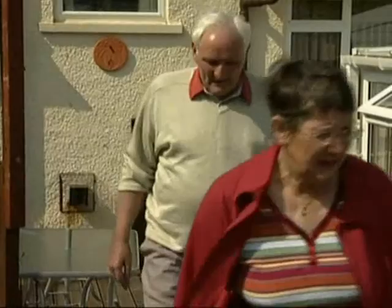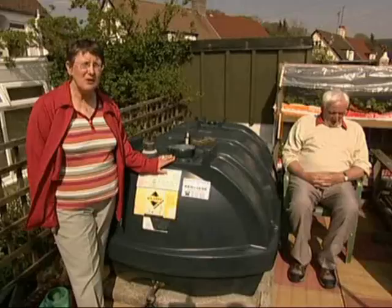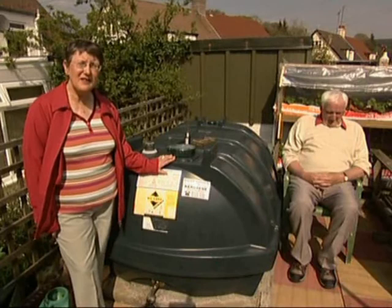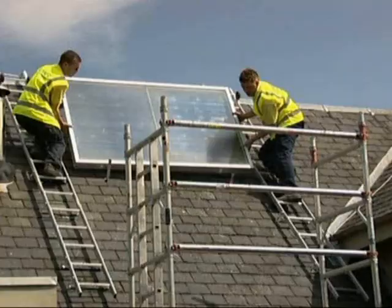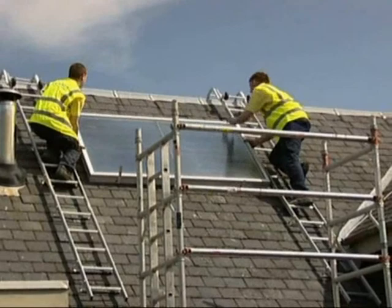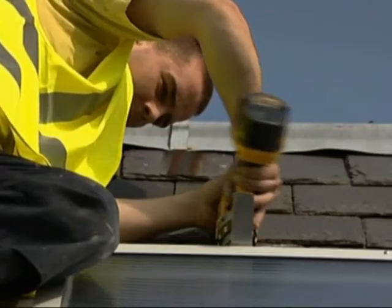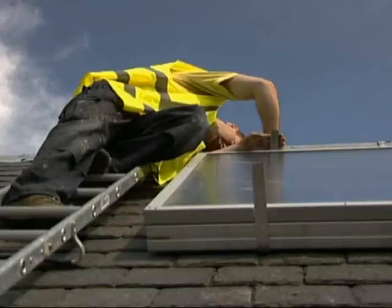About 2 years ago, we had the opportunity to put in solar panel heating, and because there was a grant towards it, we decided to investigate the matter, and so therefore we did. Since we put in a solar panel, we're going to save energy in heating the water, especially during the summer months, but even already we have enough hot water to do this for the whole day. We think we've saved about £200 over the last year.